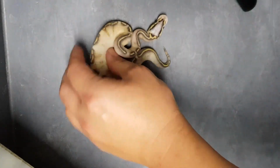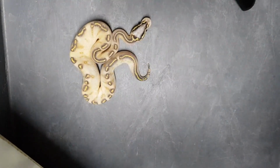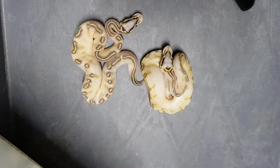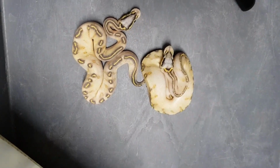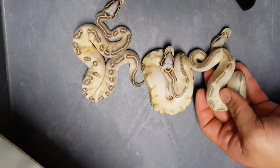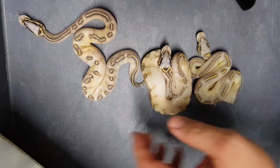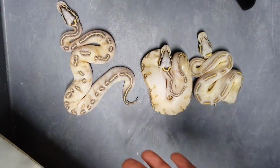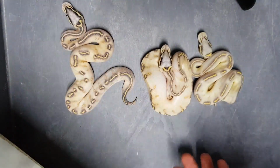And next up are the three that really have me stumped. I have this boy right here. This girl right here. And this girl right here. And she's going to be smaller. She also had to be force fed initially. But when you look at these, I know 100% these are all highways, and these all have pastel in them. But they're not just pastel highways.